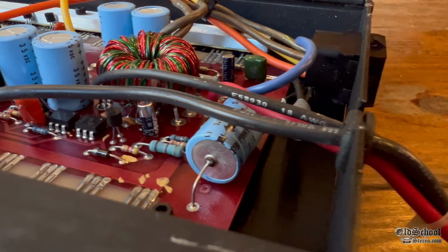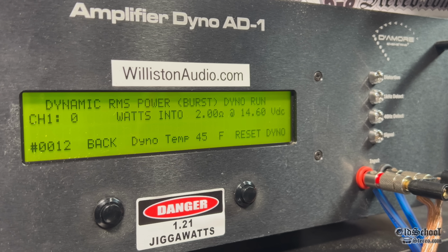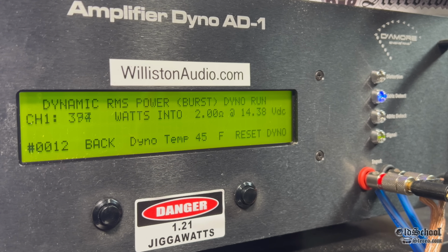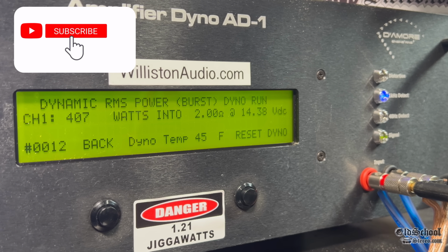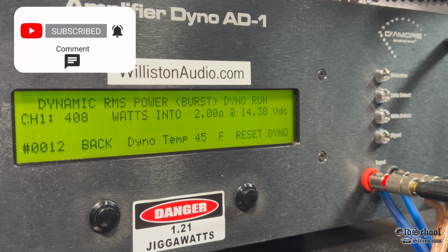And lastly, just for fun, this amp is not rated at 2 ohms mono, but we're going to try dynamic 1 kilohertz, 2 ohms bridge to see how much power we can get out of this amp. And here we go. Roll that beautiful beam footage. Can we get 400 watts? Yes! Oh man, we're over 400. 407 at 14.38.